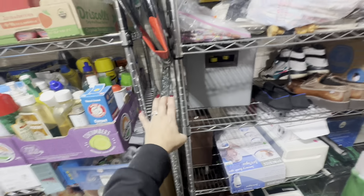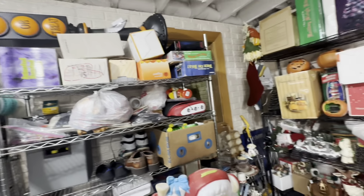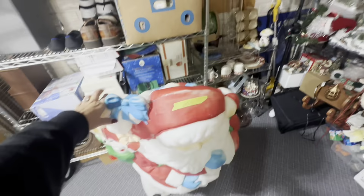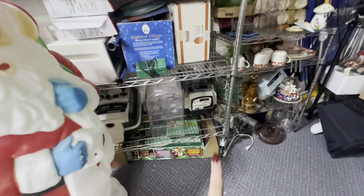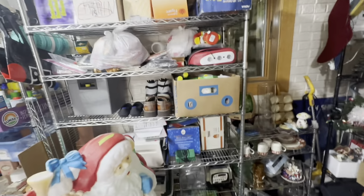This is Halloween stuff. I do have another rack right here, or shelf, that I need to put on the top and organize a little bit better, but obviously I'm always crunched for time. This is not listed, so it's the death pile. And then that blender is listed, and then the stuff on the ground is not listed.